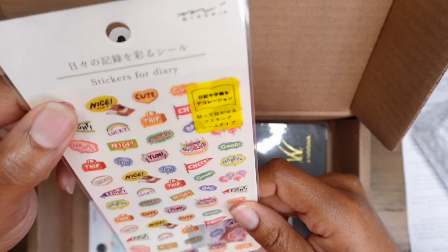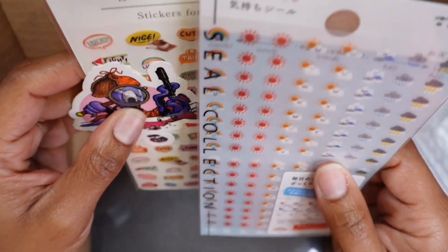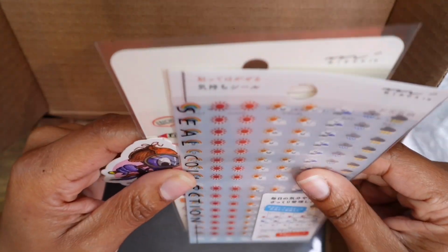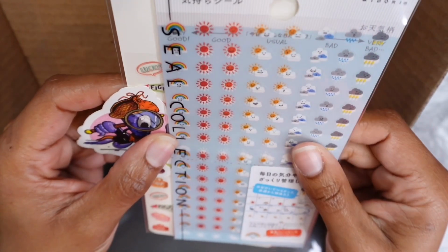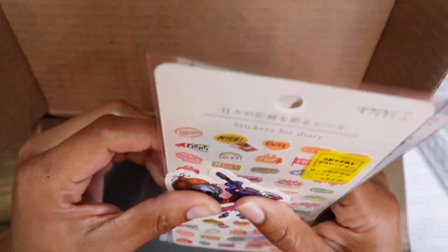Here we go. Midori stickers for diary. Cool. Okay, so I got 2 sets. They're both by Midori. And these are weather stickers. Very good. Good. Usual. Bad. Very bad. I guess it could be either weather or you can maybe have these as emotion stickers. Nice little stickers for your diary.